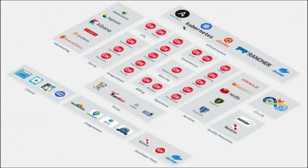We also use Docker in the development part, in the bottom right corner, because it's easier to create the development environment using this kind of tools. If anyone watching this video has never heard about Docker, I really recommend you do so as soon as you can.